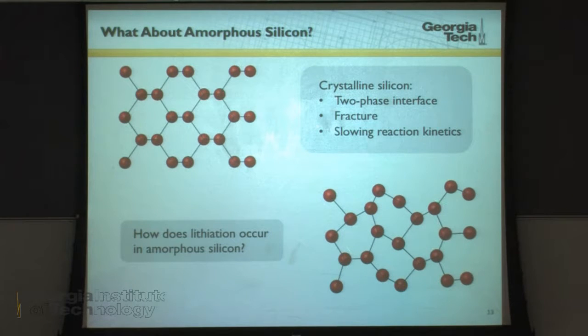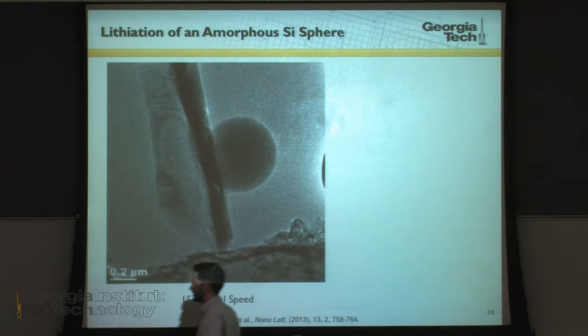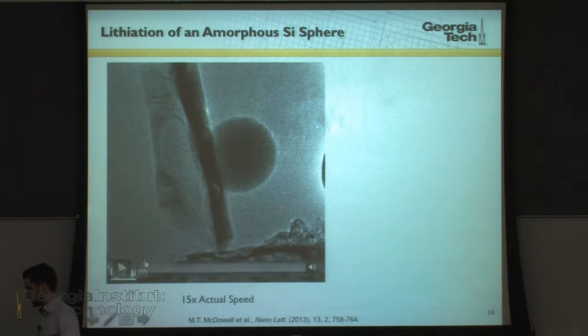In amorphous silicon, of course, we have a disordered matrix of atoms. There's no atomic lattice. But how does this influence the reaction process? I have a video here. This is going to be really hard to see, but we will see a little bit of expansion. The interior will be hard to see. This is an amorphous silicon sphere, about 400 or 500 nanometers in diameter. It's attached to a silicon rod here. This is acting as the lithium highway, so this really has no influence on what we're observing. But the lithium travels through this other silicon rod to react with the silicon sphere.